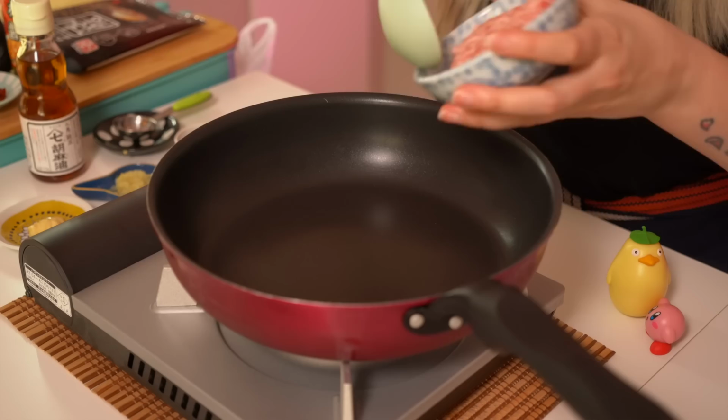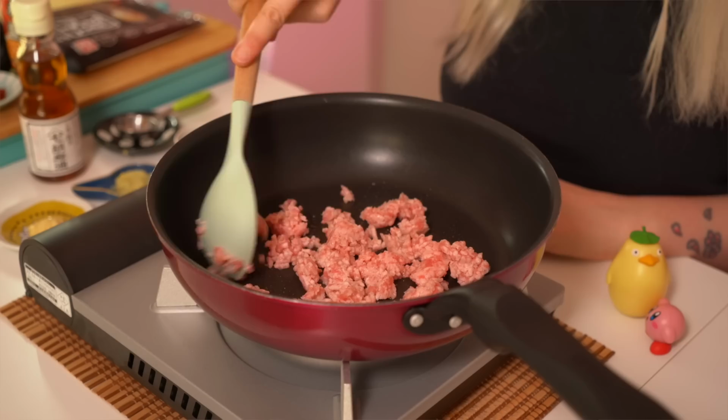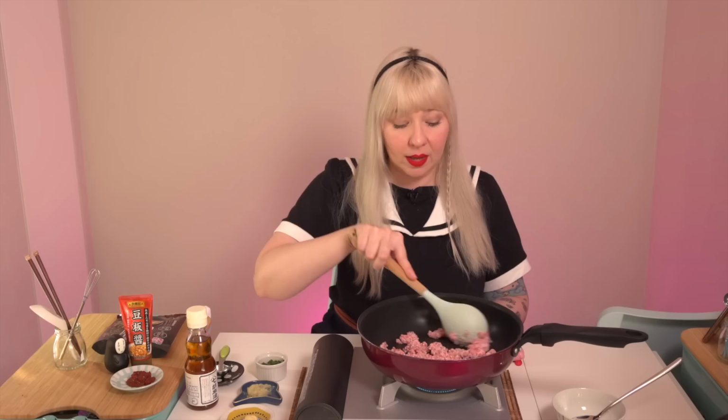I'm not adding any oil to this pan because the pork is fatty enough. And I'll actually have to drain off some of this pork fat because it's too much. I think it gets too greasy. We're gonna cook the pork on medium to medium high. We want it to be a little bit on the crispy side. And once this turns brown, we're gonna start adding in ginger, garlic, green onions, and a bit of sesame oil. And at the very end, we'll add in our spicy sauce. It will be spicy.